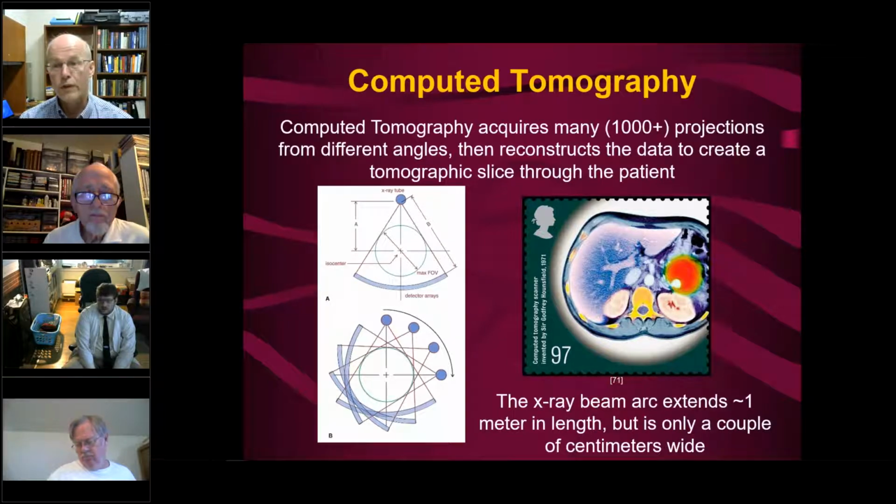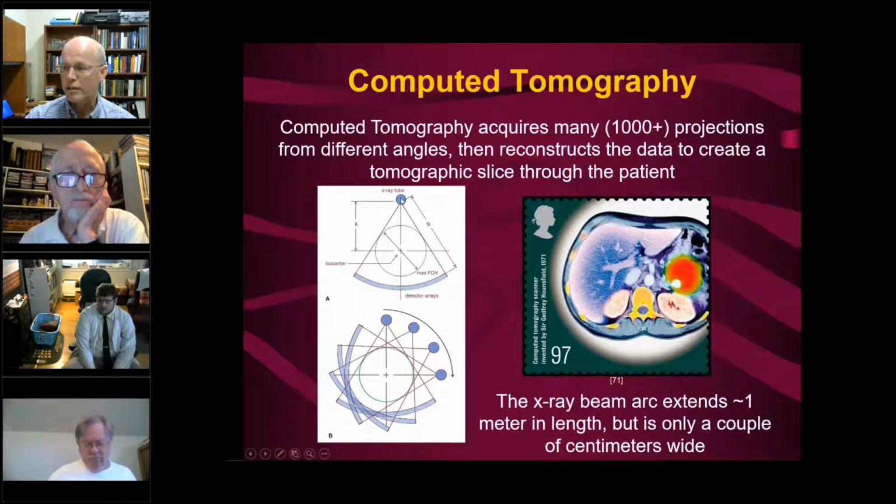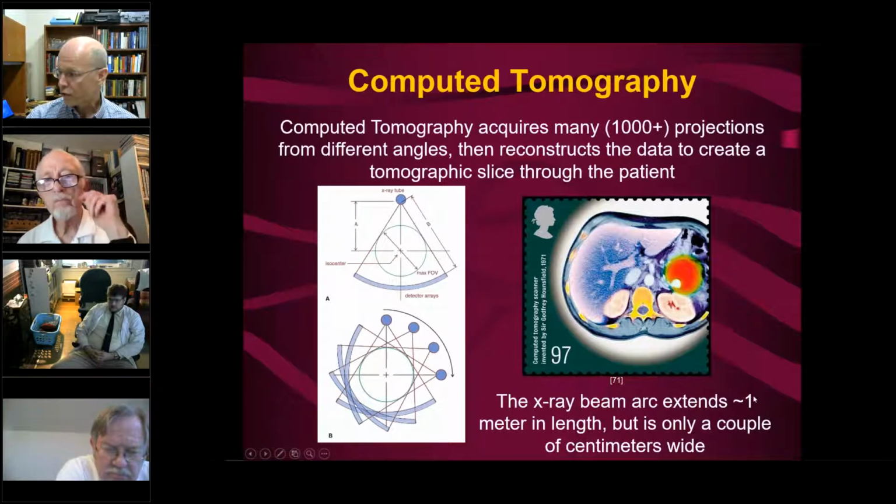So computed tomography, you can think of it basically as a projection image, but you acquire about 1,000 projection images as the X-ray tube rotates around the patient. Every couple of milliseconds, it's like snapping a picture, and it rotates a little bit, snaps a picture. It's actually snapping pictures while it's rotating. It's not a step and shoot. So the tube is spinning and collecting data the whole time. That data is then reprocessed. It's all electronic, and you can generate images from that.